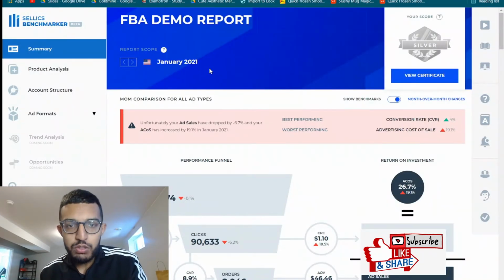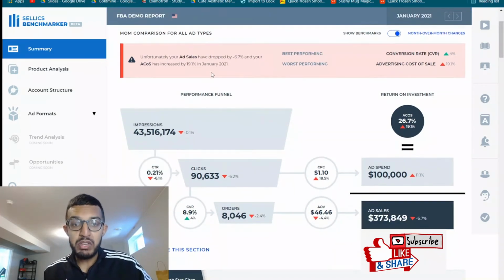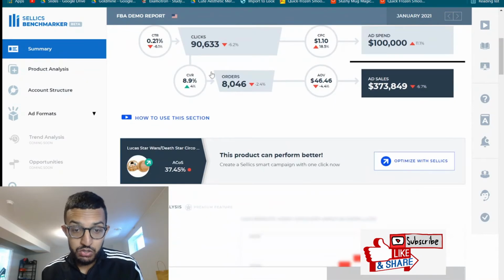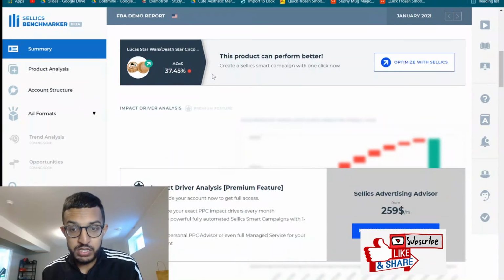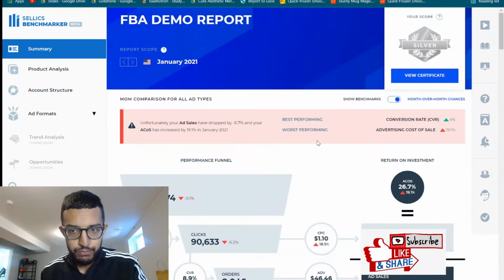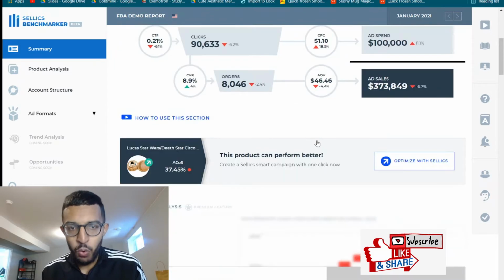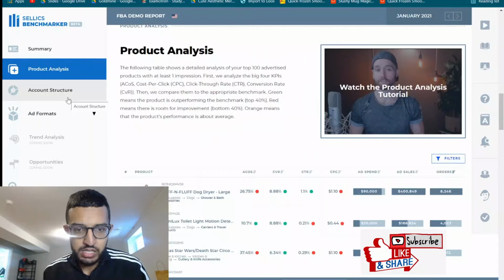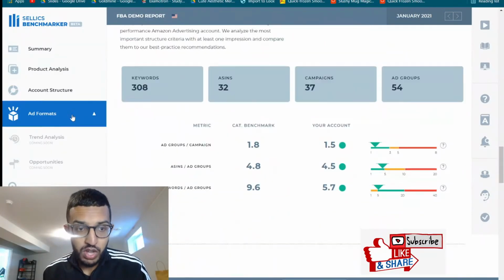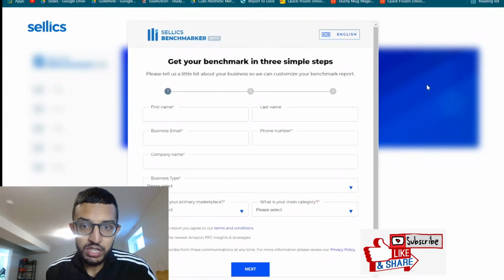So this is actually how the benchmark looks inside of the platform. See, these are terms that may not interest you, but if you're looking into it, you see how detailed this is. If you want to take screenshots of this and use it, you can benchmark your account. They get a free benchmark, and they will scroll down and look at all the data. It's very interesting. Orders and click-through rate, cost per click, product analysis, account structure, ad formats, take action, and then directly, it's a funnel. So the next step would be to benchmark your account.